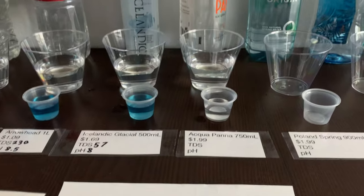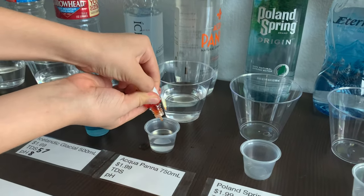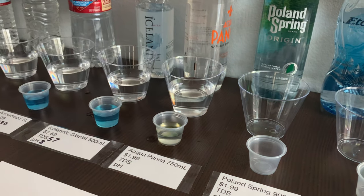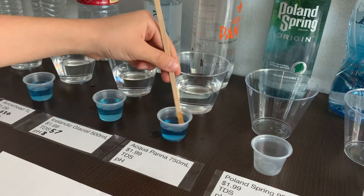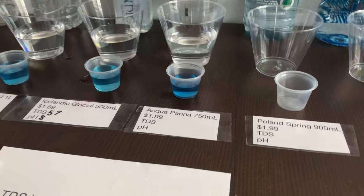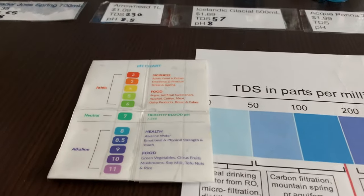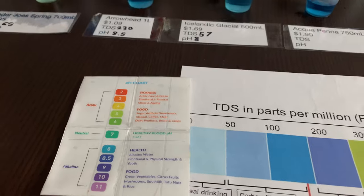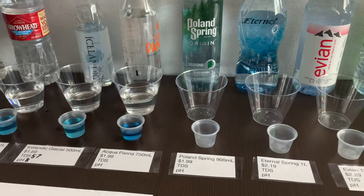Now let's test the pH level. Only do two drops. Let's stir it a little for a better result. I give this an 8.5. This is alkaline water. Now I'm going to write down the TDS and pH.